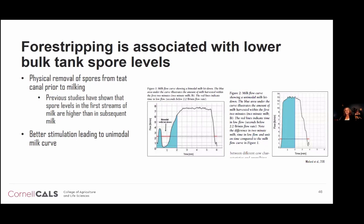But really, what is most likely causing the biggest association with lower spores in the bulk tank is that when you get that good stimulation, you get a unimodal milk curve. So you get good milk flow, good milk letdown, and you're not milking in low flow. And that's what's demonstrated here in these two plots.